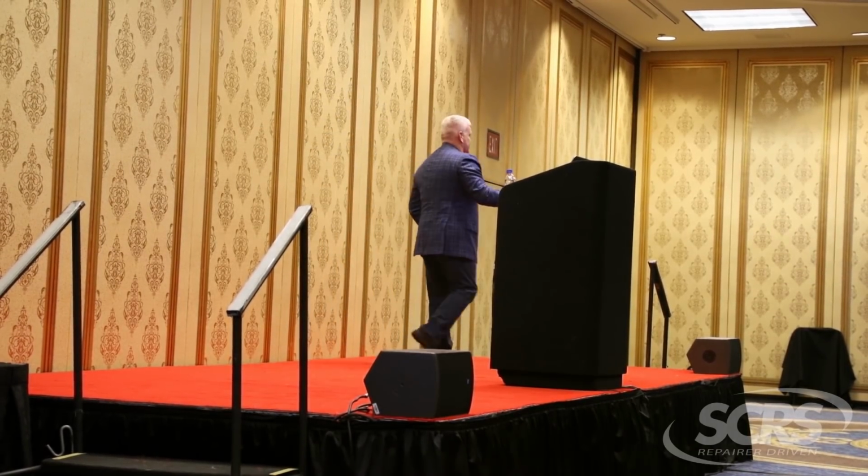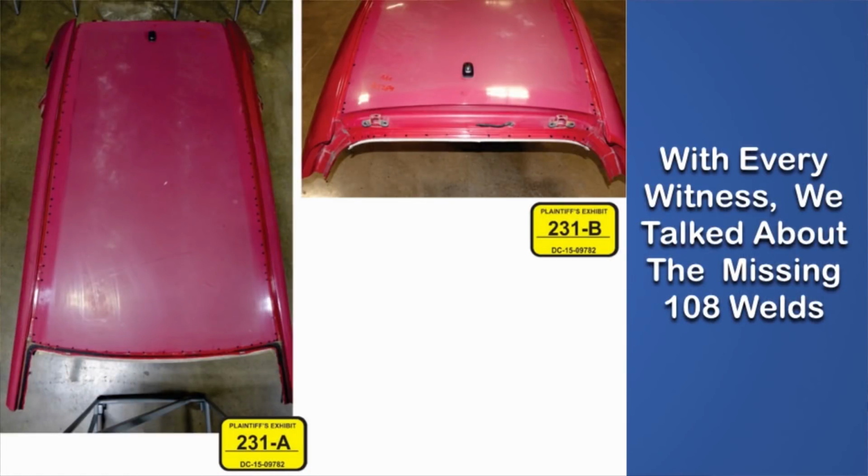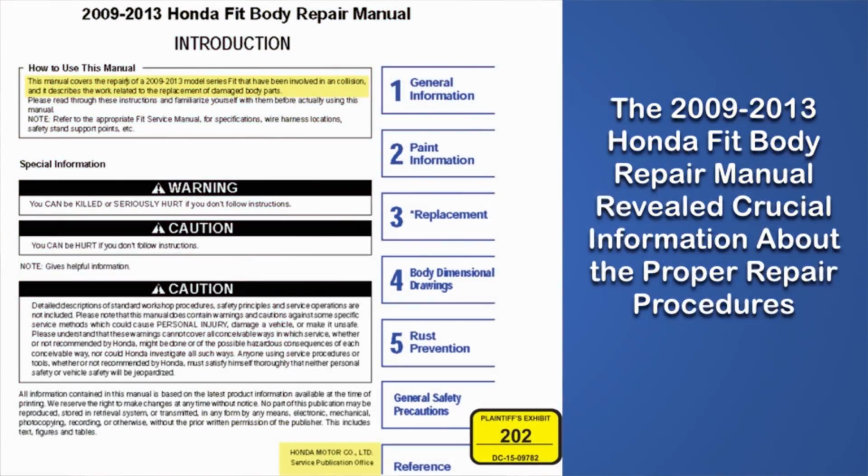With every witness, we talked about those missing 108 welds. With every witness, we talked about glue. We went through that page by page of the safety Bible, learning about how critical it is for these repair procedures, and how Honda required 108 welds.